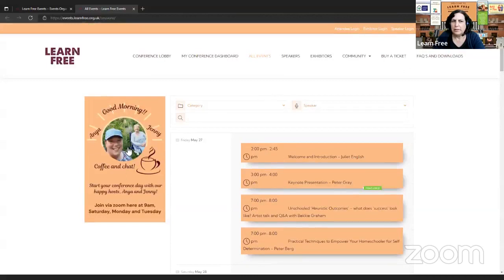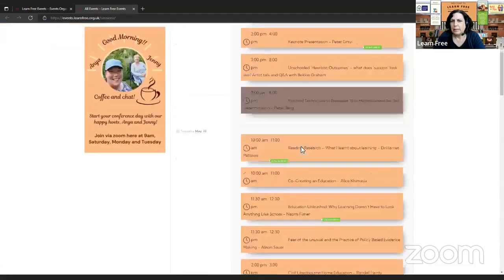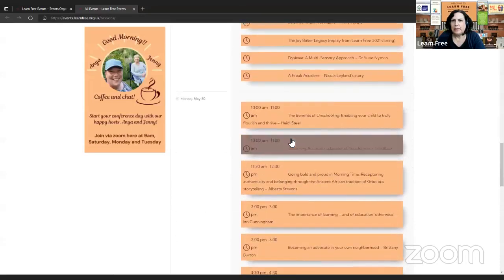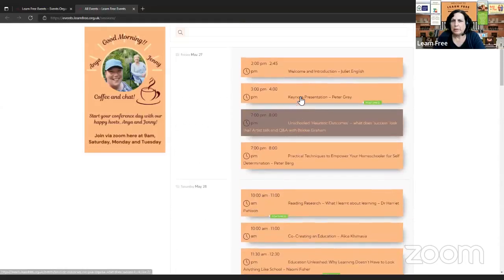On the left here, this is our coffee morning session. Every full conference day, which would be Saturday, Monday, and Tuesday at 9 a.m., if you want to connect over a cup of coffee before the day starts, you can join Anya and Jenny by linking to the Zoom, which is connected to this image over here. Then we've got all these different sessions here. Most of them are in now. There's a lot of stuff on here, so you can go and have a look.